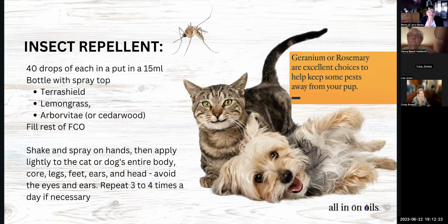Insect repellent. I have several different recipes. This one here is for both cats and dogs. And I'm wondering, Cindy, I was going to look up TerraShield. Melaleuca's not in TerraShield, is it? I don't know. But I use the lemongrass and cedarwood for almost everything. It kills the fleas. I put it in a shampoo. I don't really do the TerraShield, but I can't remember what's in it. That's a good question. I was going to look it up and I forgot. Let me see if I can find it real quick.